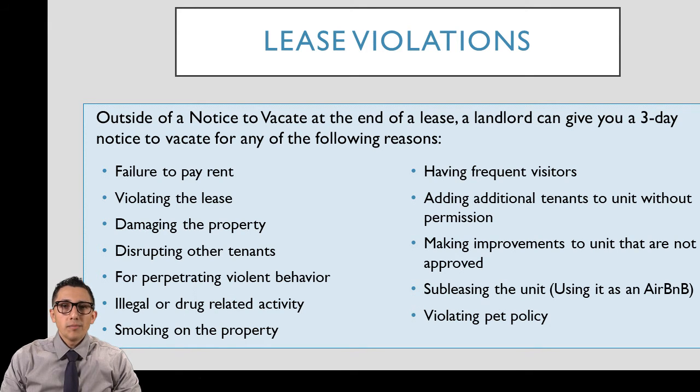A 3-day notice to quit can be given due to a violation. There are 3 different notices that can be given. The 3-day notice to pay or quit can be given when a rent payment has not been received. In this case, a payment must be made within 3 days of the notice, or the tenant can be required to leave the unit within those 3 days.